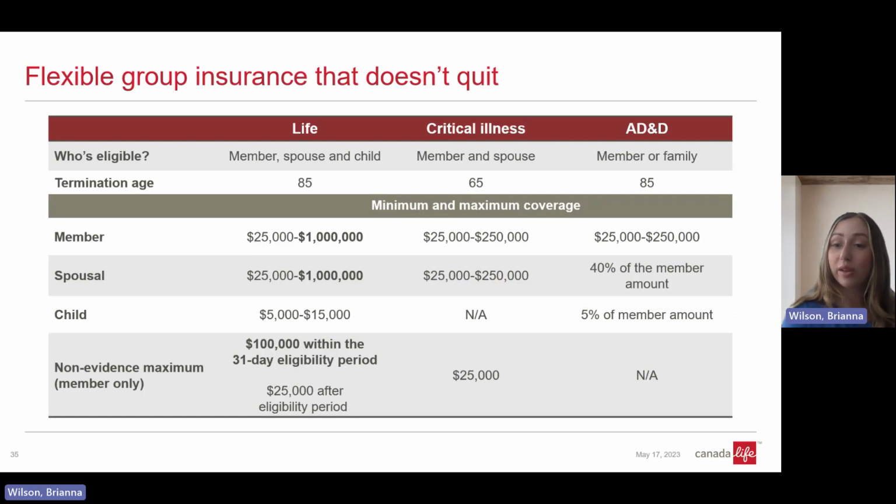So again, this is a totally voluntary plan, but if you do decide that you want some extra coverage, you have this available to you. And one of the great pieces is that when you're doing that online quoting system, you can pick different amounts, kind of play with how much coverage you're looking for, and it will provide you with a quote on the pricing, so you have an idea of exactly what works best for you.